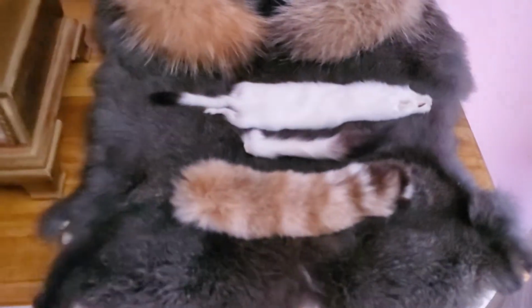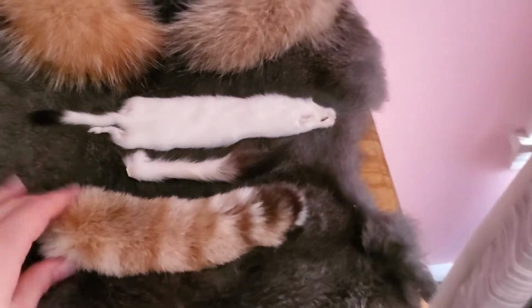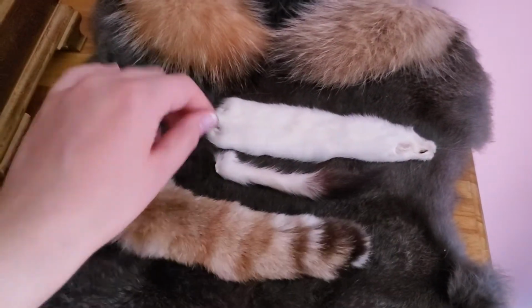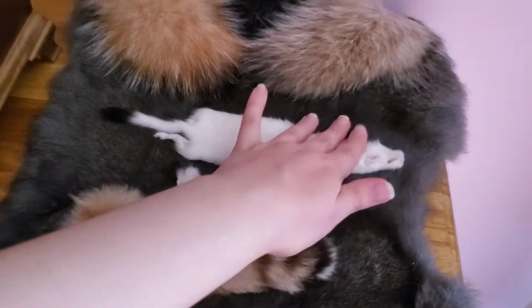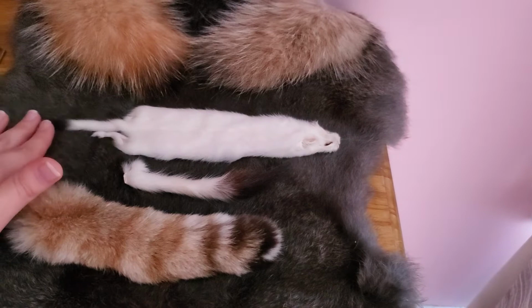This is a bobcat tail. It is very, very soft. I really do like it a lot. And then this is a little weasel. He's an ermine weasel. He's turned white for how they turn in the winter.